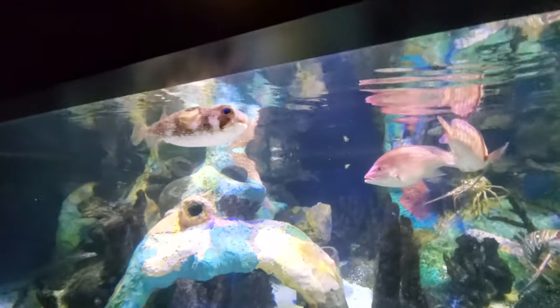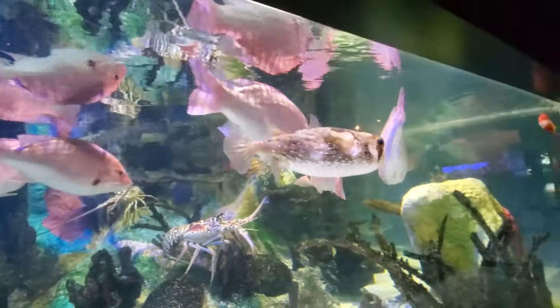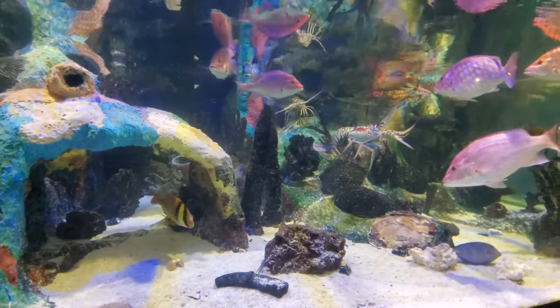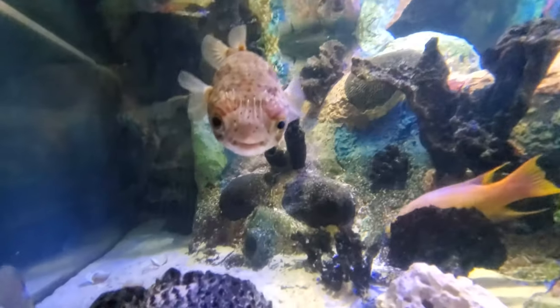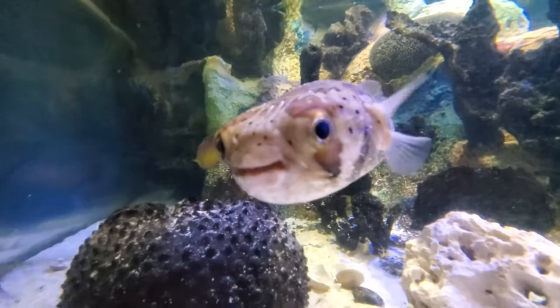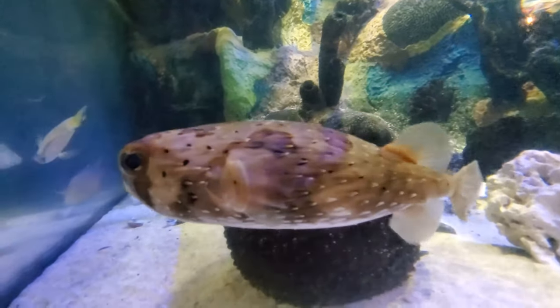Look at this guy. Oh my gosh, I think that's a puffer fish. Your new name is Mr. Smiley. Look at that guy. I know, I like you too.